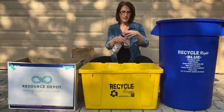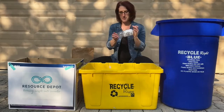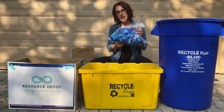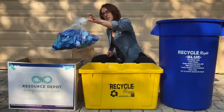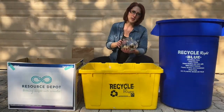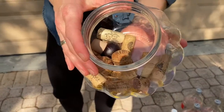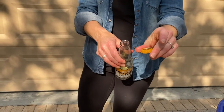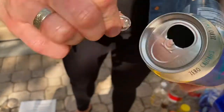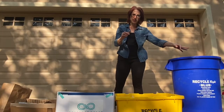What we will take though is if it has a colorful cap, you can save those. Even better, if you can sort by color, and when you get a whole bag full, that's when you can donate them to Resource Depot. Likewise with those wine and beer caps, we'd like all the corks to be together and all the bottle caps to be together too. We also like the pop tabs off of your soda cans, so you can also take those off before recycling those.